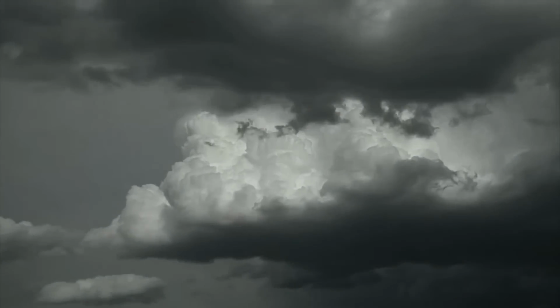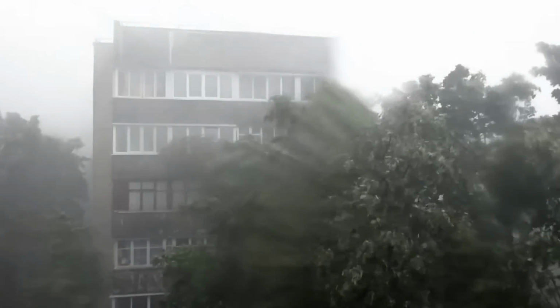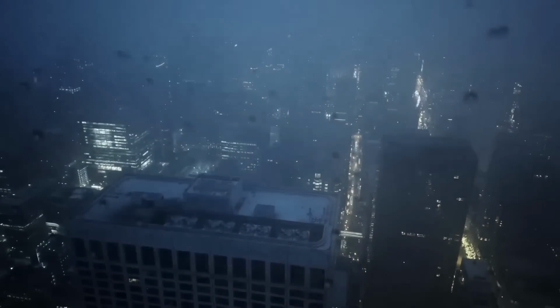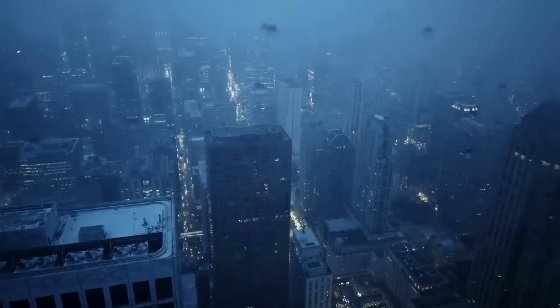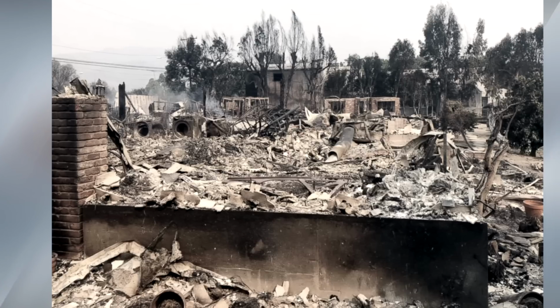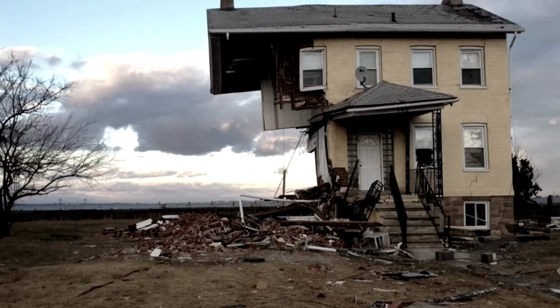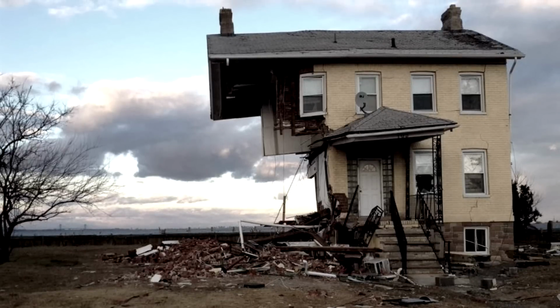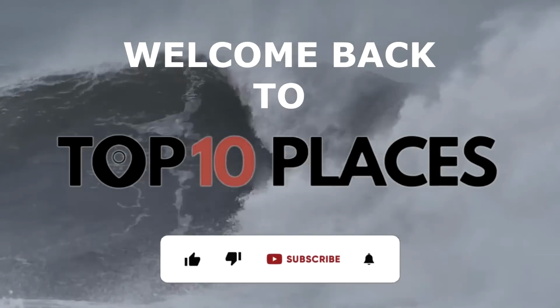If there's one thing we know about Mother Nature, it's that she's going to send humanity some pretty devastating natural disasters. From hurricanes to floods, tornadoes to tsunamis, there are so many ways that nature can wreak havoc on the places we call home. But there are a few people out there who aren't so easy to back down from the forces of nature. Welcome back to Top 10 Places.